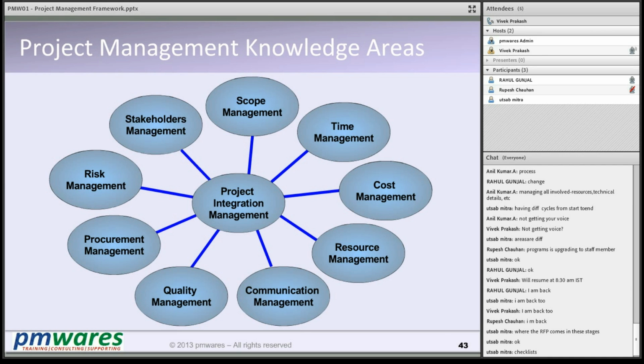The PMI has two dimensions for segregating the project management processes. One is initiation, planning, execution, monitoring and control, and closure. On the other side, it has another dimension we call knowledge areas. Process groups and knowledge areas. Knowledge areas mean we're talking about what is to be done, that is scope management; when to be done, that is time management; how much we need to spend, that is cost management; and who will do it, that is resource management.